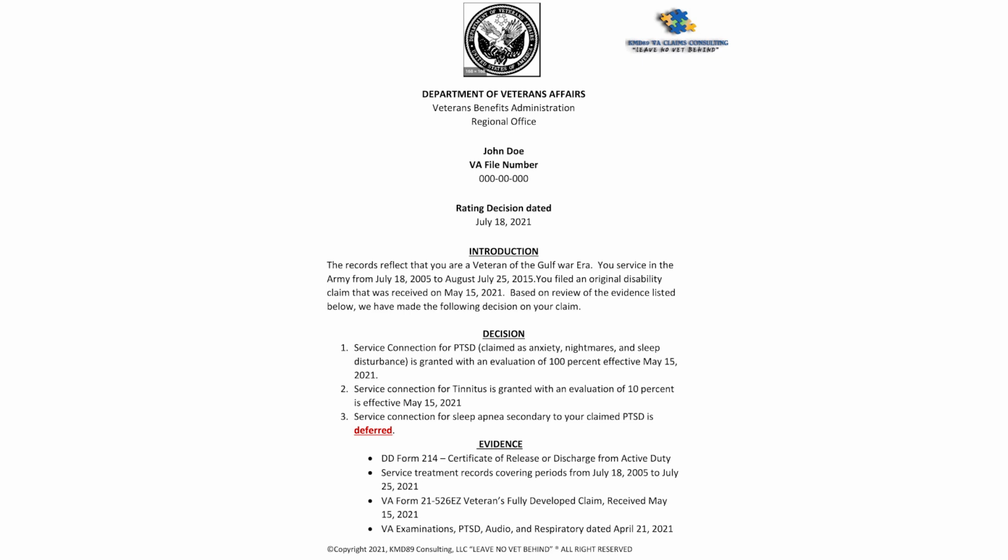But look at this, sleep apnea, number 3. Service connection for sleep apnea secondary to your claimed PTSD is deferred. So in the decision section of the rating decision, up there in bold, is deferred. Now, when you get the rating decision, the word deferred is not going to be in red, and it's not going to be underlined. I just wanted to point that out, and I highlighted it in red so you could see where it's deferred under the decision section of the rating decision, okay?